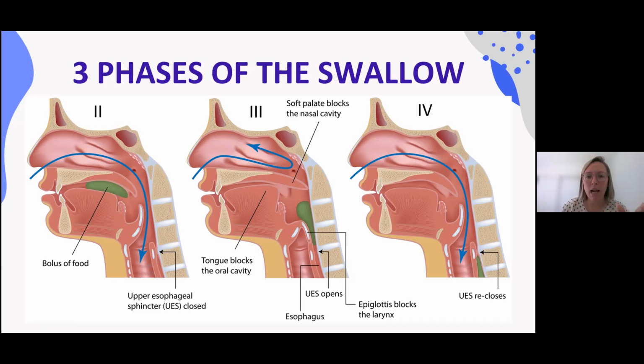The process to start with is actually something that we are conscious of. It's a voluntary process. This is where we chew the food, or we hold the fluid, and we move it back into the back of the mouth to get it ready to swallow. Saliva is mixed with the food at this point to get it into a nice cohesive bolus that we can move back into the back of the mouth. Our lips close so nothing falls out the front. As I said, this is the part where we are conscious of what we're doing. It's the next two phases of the swallow that are taken over by the brain.